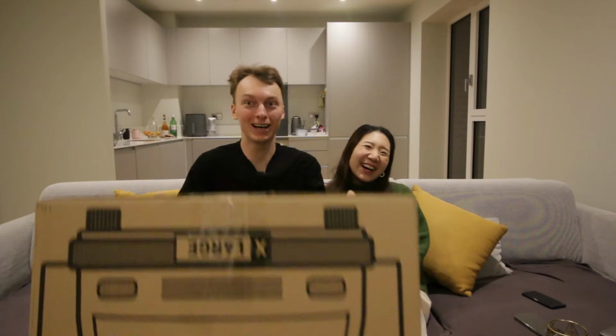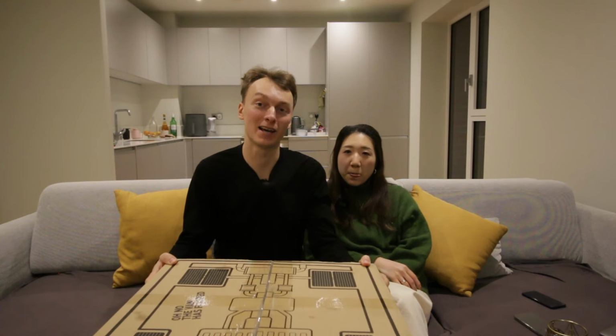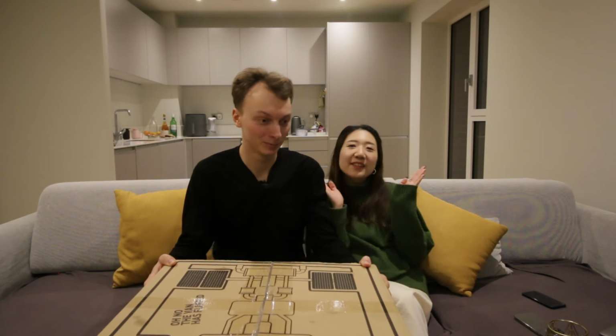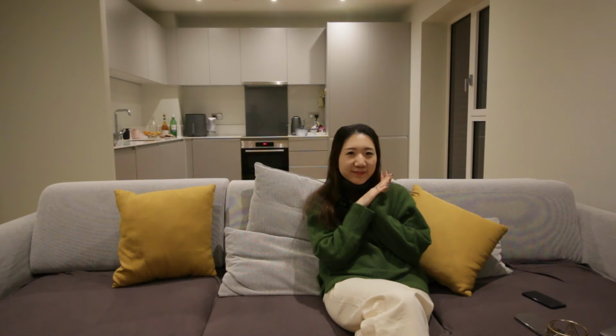This is our dining table. We are using the box. This box actually is a lifesaver, to be honest. We need to order a desk and a chair as soon as possible. A lot of things we need for this house.